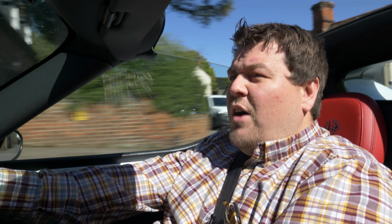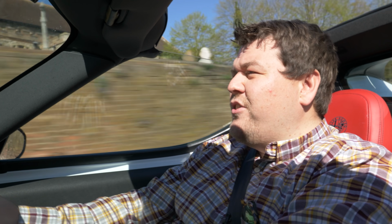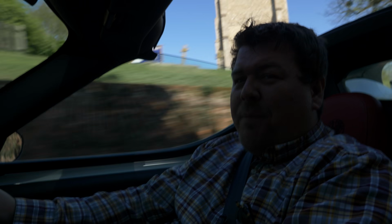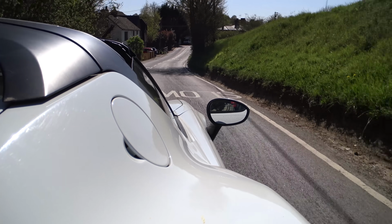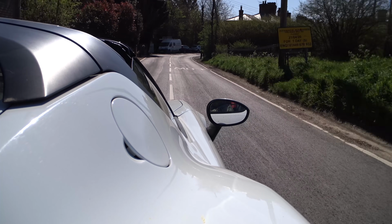This particular example has the race exhaust fitted, but it does not have the race suspension. That was a factory option which a lot of people went for, but it does nothing apparently other than ruin the ride. And let's see now with its improved suspension just how well this car can cope with a British B-road.